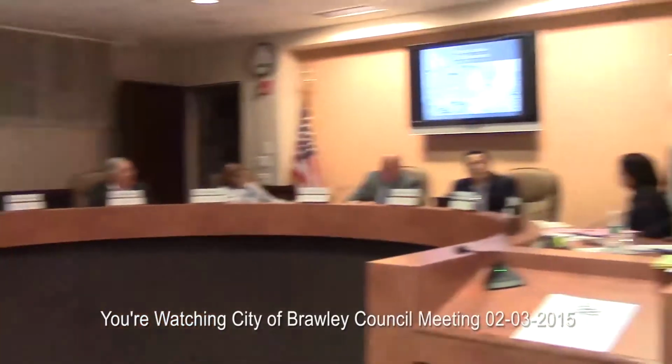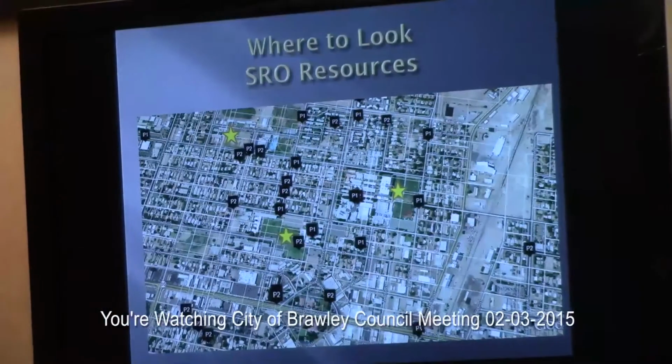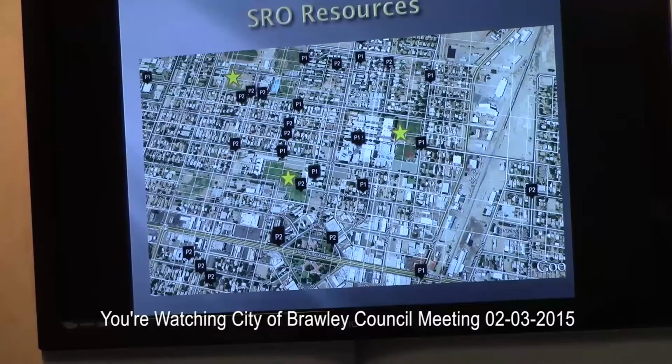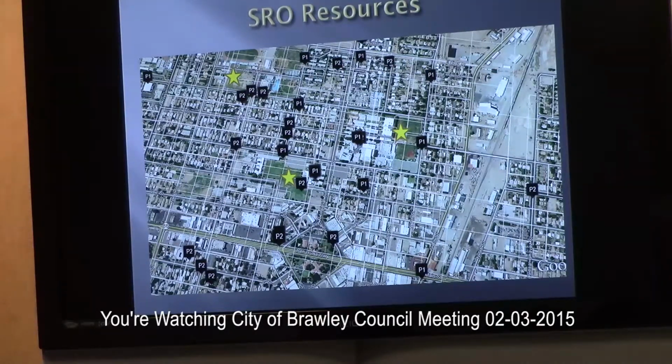So what we do is, this is a mapping program that actually pulls it up, and the black boxes that you see represent those two different periods of time, so P1 and P2. The stars represent the schools, so we have the high school, Barbara Worth, and Desert Valley. These are the truancy cases that we've dealt with. Now surprisingly, truancy, they're not in school. This might encompass a few juvenile offenses, but they don't take off, they don't go very far.